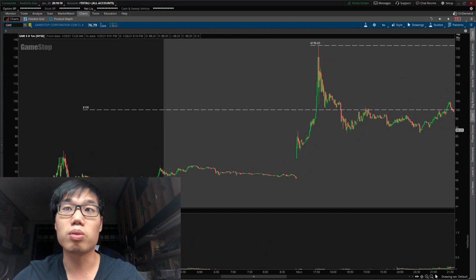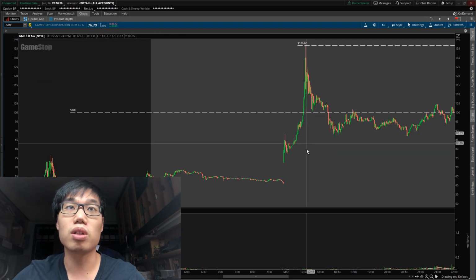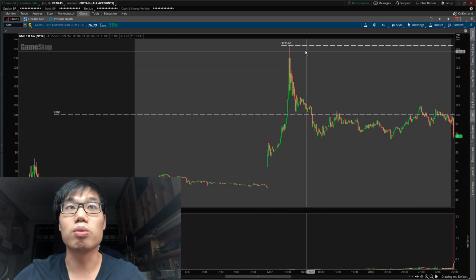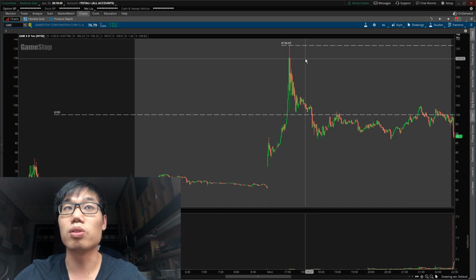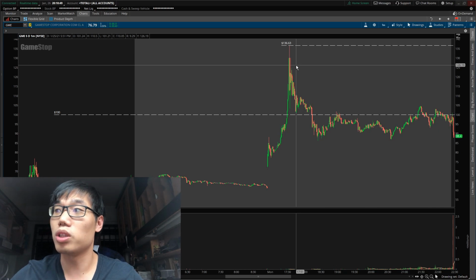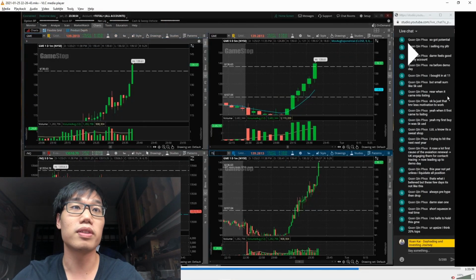This is what happened to GME on Monday pre-market. Pre-market, you could see that it opened around $70, and then it squeezed all the way up to $136.63, and then it started to fade into the sideways. So the game plan for today was to wait for the break of the all-time high, which is $136.63, and then trade it towards the upside if it continues. So let's get into my trade for GME right now.